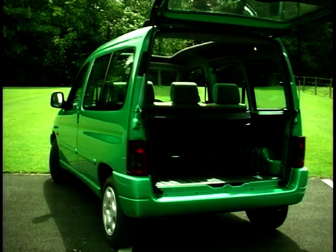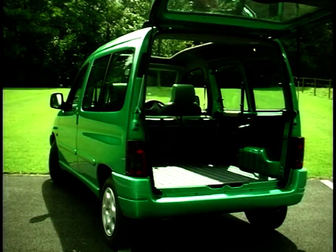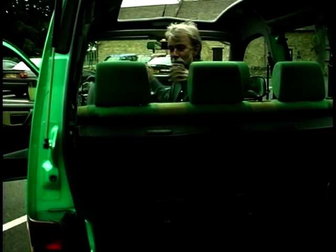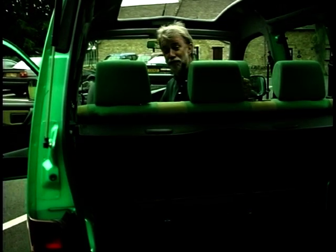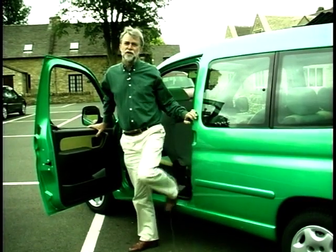And again, thanks to the van heritage, with the seats folded down there's 100 cubic feet of space here and a payload capacity of 600 kilograms. But the overall dimensions are very similar to a Super Mini. And it's cheap at just under 12,000 quid.